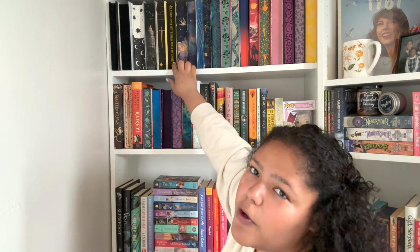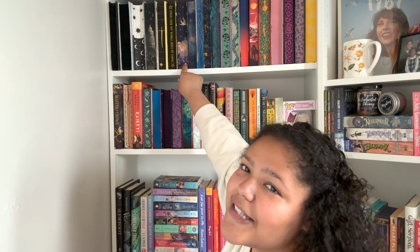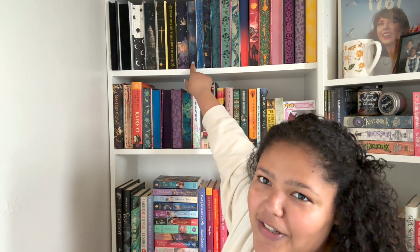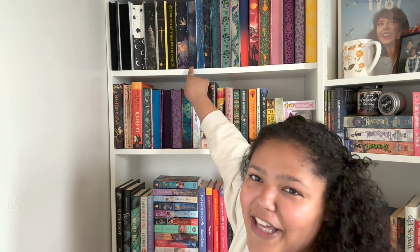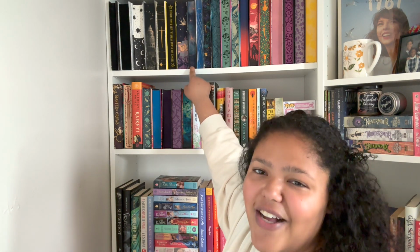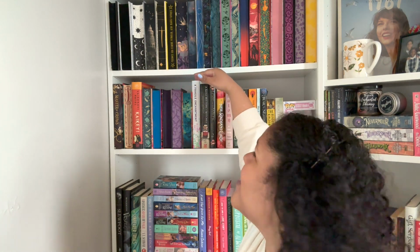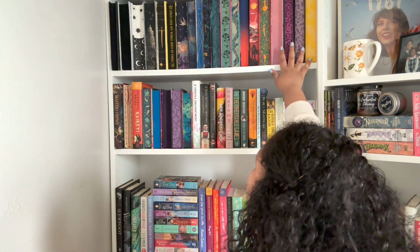This is Her Majesty's Royal Coven. Daughter of the Moon Goddess is absolutely beautiful. Spells for Forgetting is a book that in recent years I've had so much more interest in getting into. I would bring you closer, but that's not really going to help you because you would get cut off from the rest of the shelf. And then these are all of my other special editions.